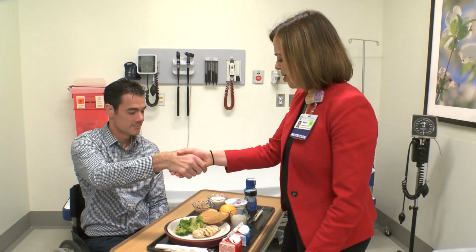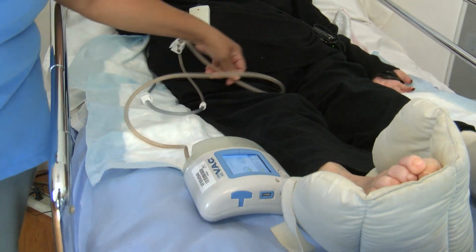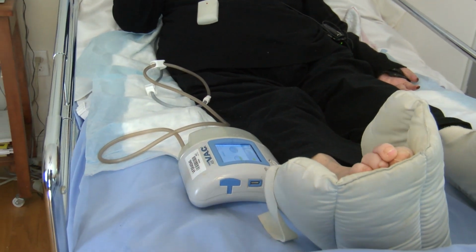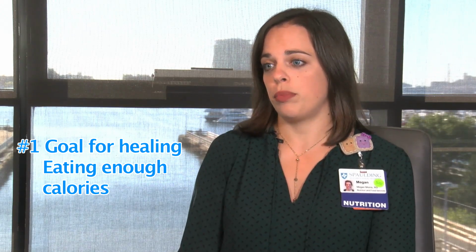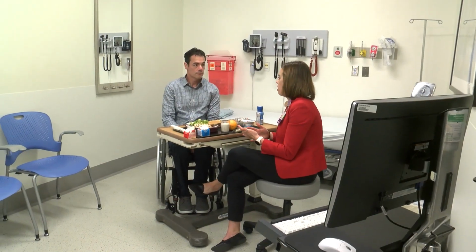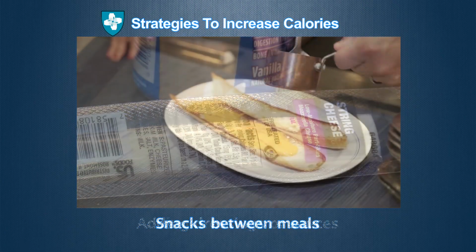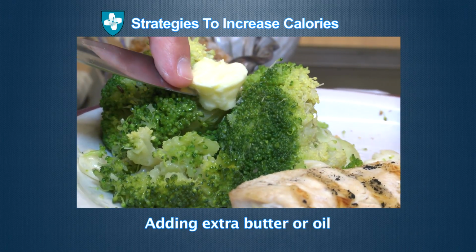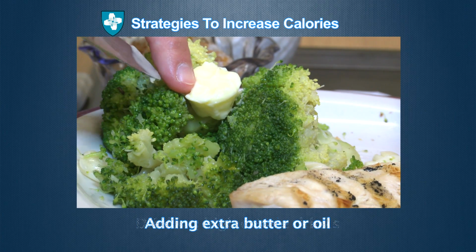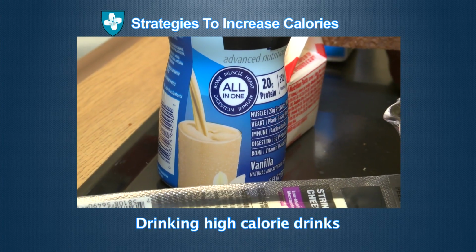Nutrition is an important part of the rehab process, especially when it comes to skin health. If you already have a pressure injury present, more specific nutrition recommendations are needed. The number one goal for healing is enough calories to prevent breakdown of muscle. Strategies to increase calorie intake include eating snacks between meals, adding extra dressings or sauces, even adding extra butter or oil, choosing higher fat items such as whole milk instead of skim milk, and drinking high-calorie protein drinks.